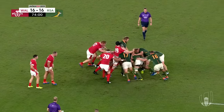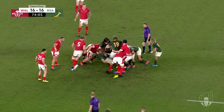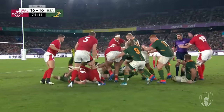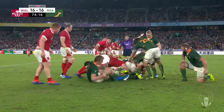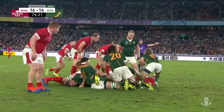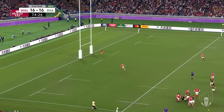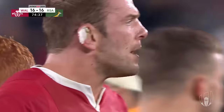This game started on a slow simmer and it's about to hit boil as we go inside the final 6 minutes. The ball here with South Africa, and now the arm goes out from referee Garces. De Klerk goes across the park. Pollard with the drop goal attempt. It goes into the post, but you know what? He'll be having another dip in just a moment, from the kicking tee. Yeah, you knew exactly what was coming.